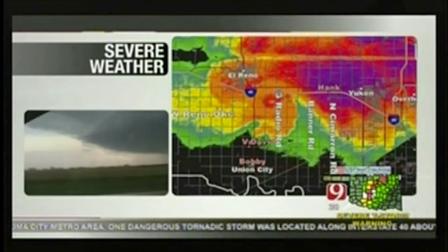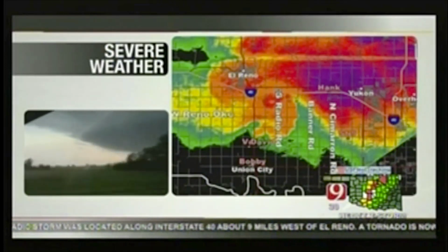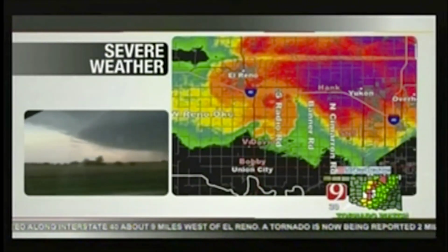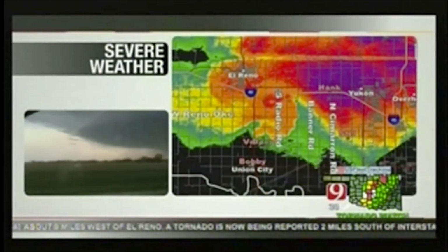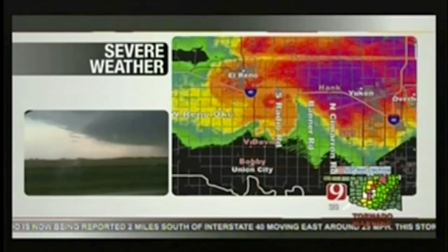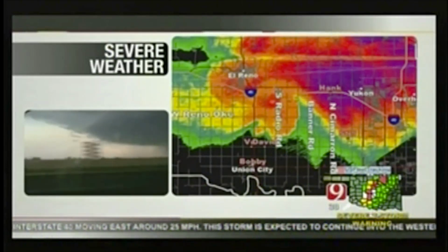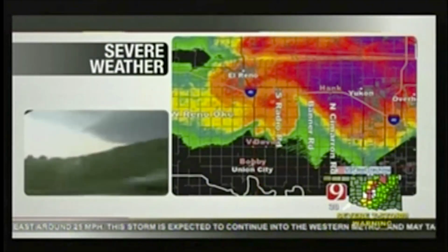So if you live along Interstate 40, or you live north, let's say 2 miles north of Interstate 40 in eastern Canadian County, take your tornado precautions. This thing is absolutely horrendous and is a threat to your life. If you possibly can, get below ground level. Get below ground. Go ahead.